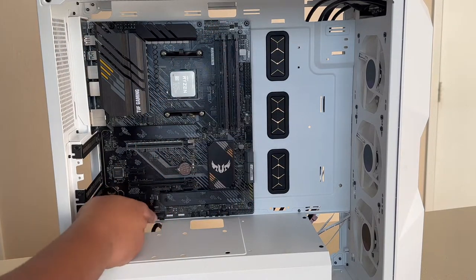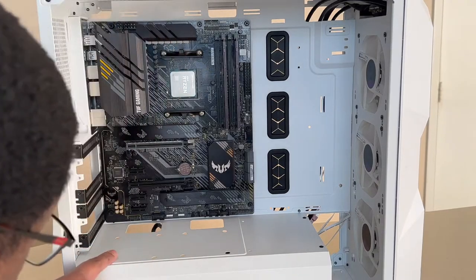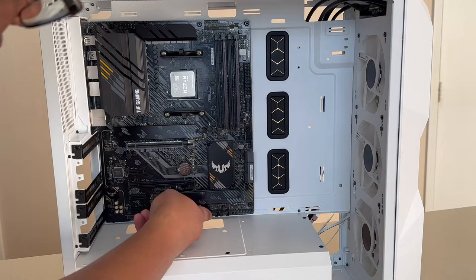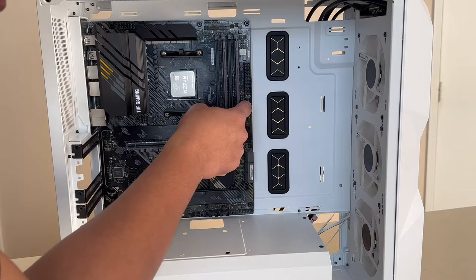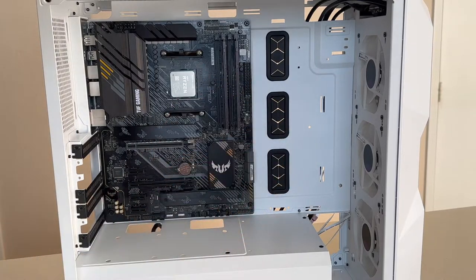But anyways, you have your TPM here. You have your Thunderbolt. Where's that Thunderbolt at? This is Thunderbolt header here. You have your USB-C 2.0s here. So that's where one of my Bluetooths is going to go. You have your USB-C front panel. You have your USB 3.0 front panel. You have your motherboard power here. So now you need to plan out how you want to do it.